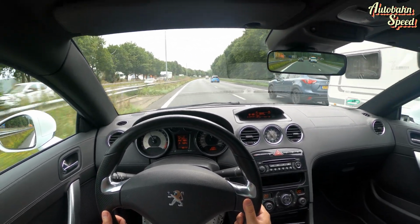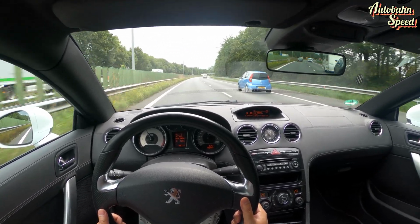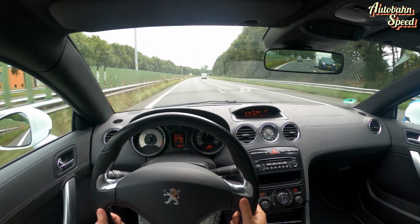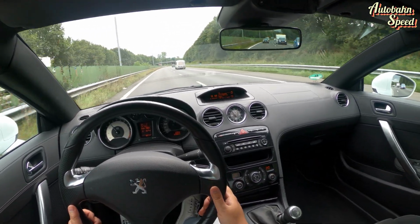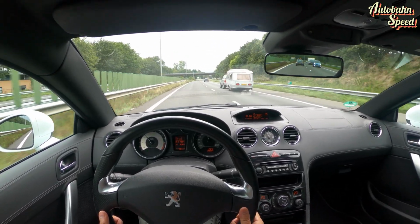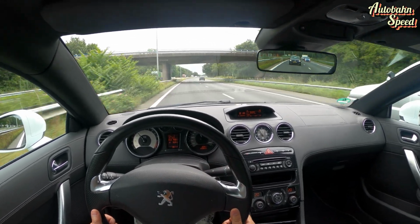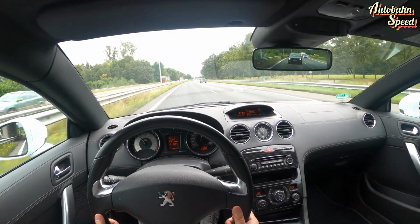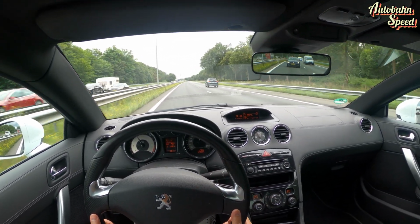Acceleration not really great from 4th gear. Not sure if I should drive in 3rd gear here on the highway. I don't think so, but yeah. Let's see, I'm now in 6th gear. 2,500 RPM, pushing the pedal, and it slowly goes.